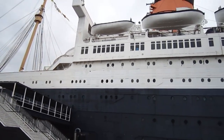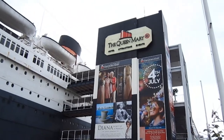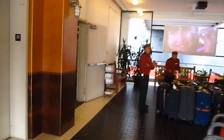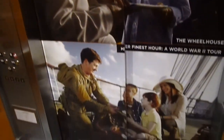And this ship used to sail back and forth across the ocean for people, like a cruise ship kind of thing. And now it's docked here permanently in Long Beach, California, and they use it as a hotel now. So you can see everybody's luggage there. And people are coming to stay on the ship because they use the rooms as rooms for guests to stay in, like a hotel now.